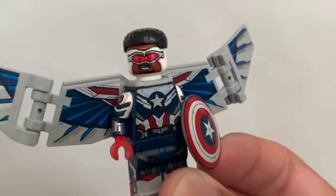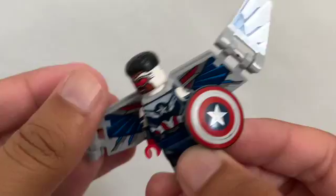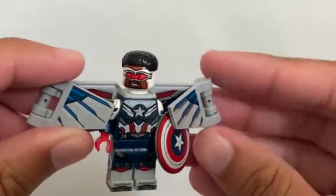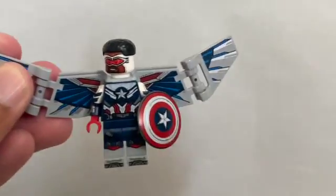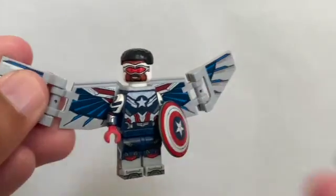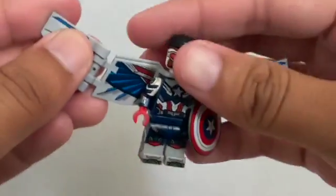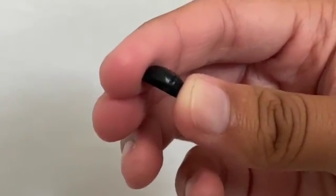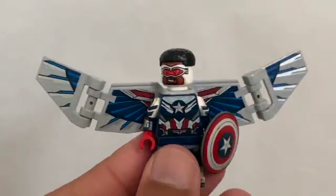Shield as well. I really like how they did the wings too. The wings have detail printed on them, and you can fold them too. I wasn't a huge fan of the brick-built wings before that. They were too bulky, and the one singular piece before that, but this is an outstanding minifigure. He also has an exclusive hair piece as well. And yeah, he's one of my favorites.